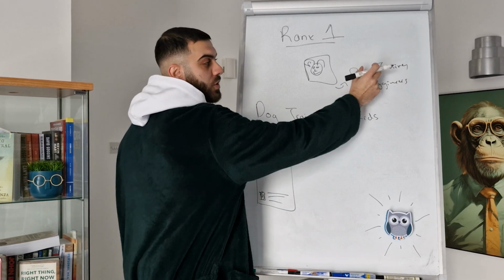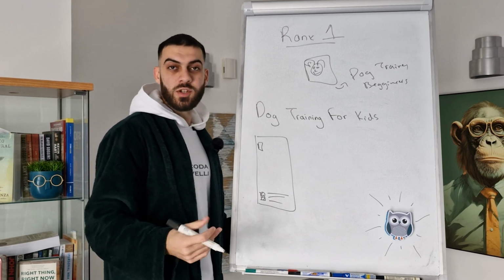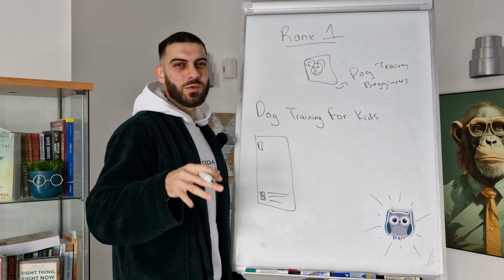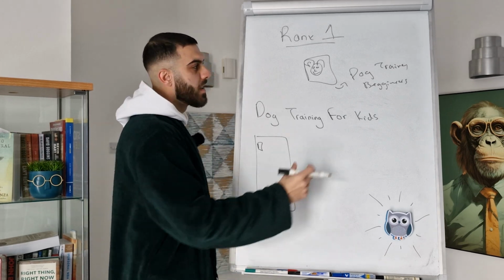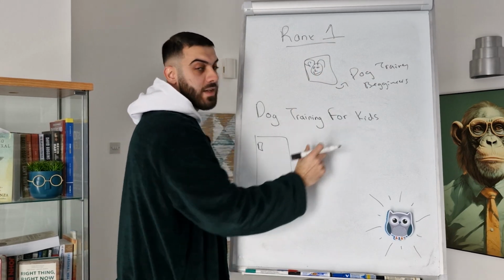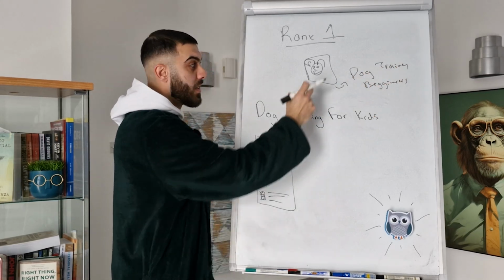If we're selling a dog training book for beginners, or it's targeted towards adults and it has real images and it's maybe a little bit difficult to read, so it's not like grade 4 level, it's not super easy to read for kids, then our book might not be appropriate for kids. And because Amazon can see that people searching dog training for beginners love our book.